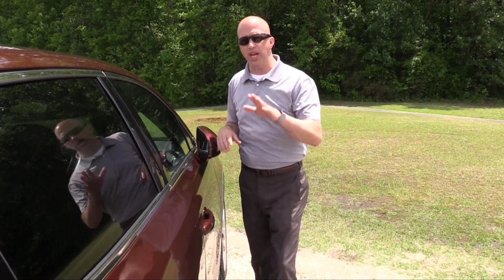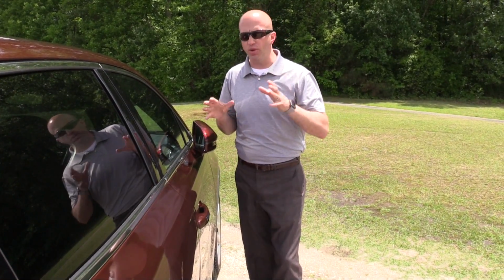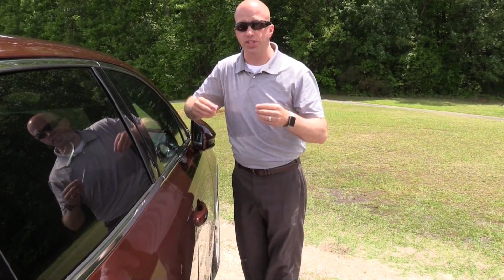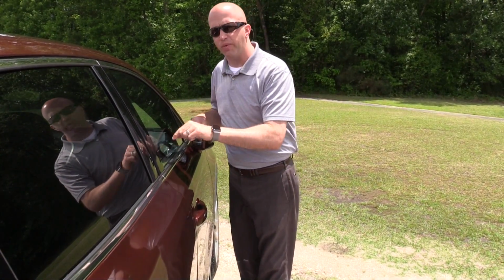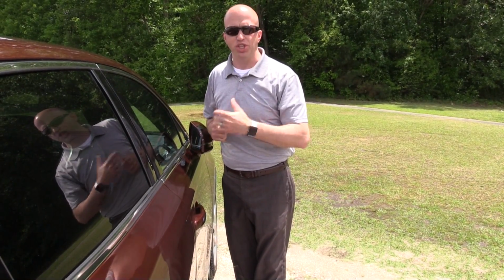Now, as you walk away, you can simply reach up here, press the button, and it's going to lock right up. One thing to note, there's not a lot of clicking noises and audible noises, so what you can look for is a little red light right here. That's going to illuminate when this vehicle is locked, giving you reassurance that you can walk away.